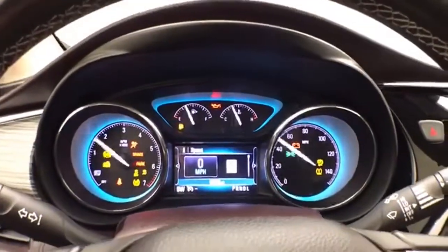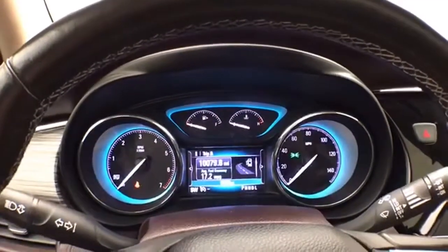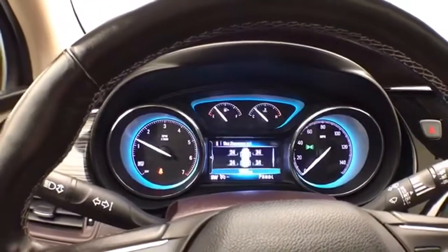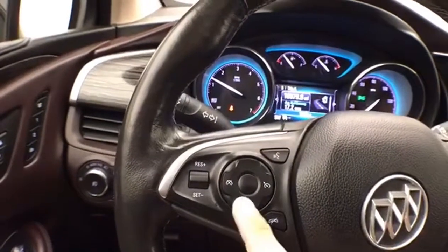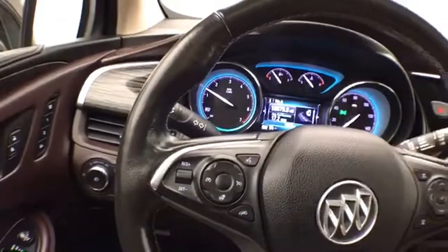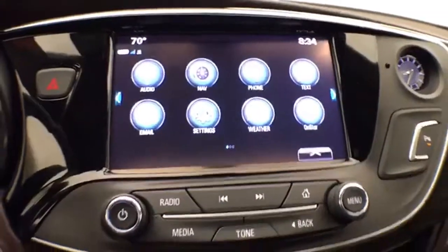Large, easy to read gauges, again only 10,000 miles with driver information system controlled by buttons on the steering wheel. Leather wrapped steering wheel, which is heated, great for those cold winter days. Cruise control, steering wheel mounted audio controls, large touchscreen infotainment system.